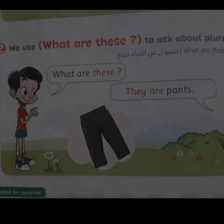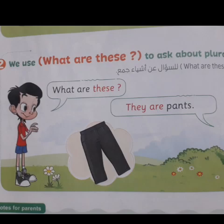But we use "What are these?" to ask about plural objects. What are these? They're pants. They are pants.